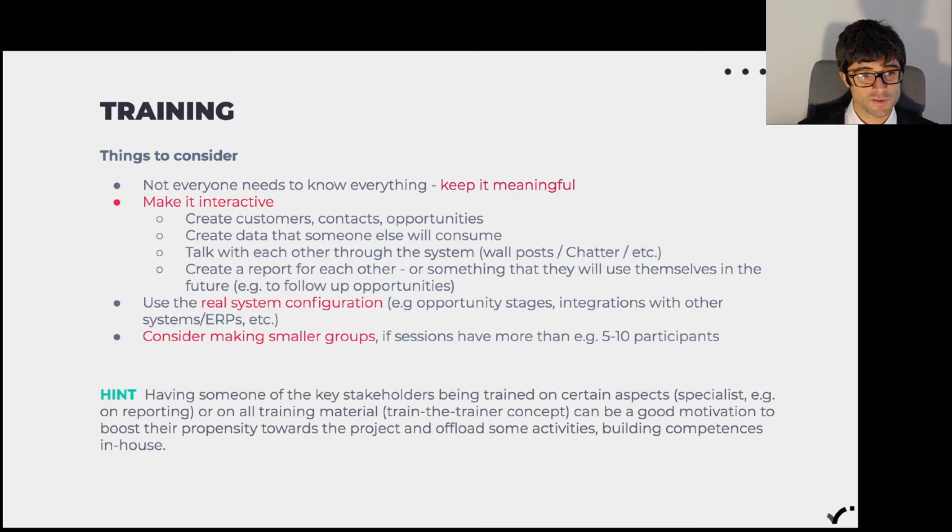To make sure that this is effective, consider making smaller groups of people, not more than 5 or 10 participants. And the reason for this, you want to be able to go and help people. I promise you, even the most tech-savvy people will get locked out on the day of training. They will not know where to go. They will get lost. They will do something wrong. And this is why we're doing training. So you want to be able to go and help them side by side, looking at the same screen, if possible, given the times. But you have to have time to support them. So smaller sessions is as important.